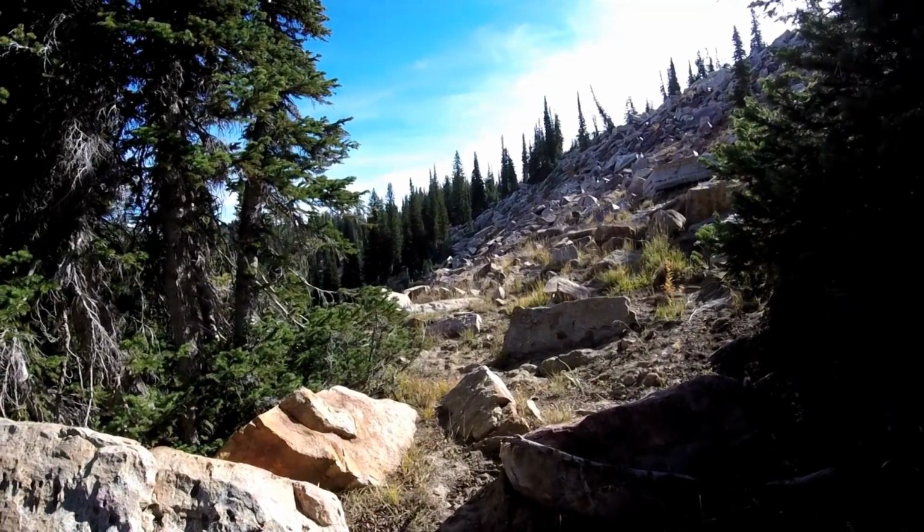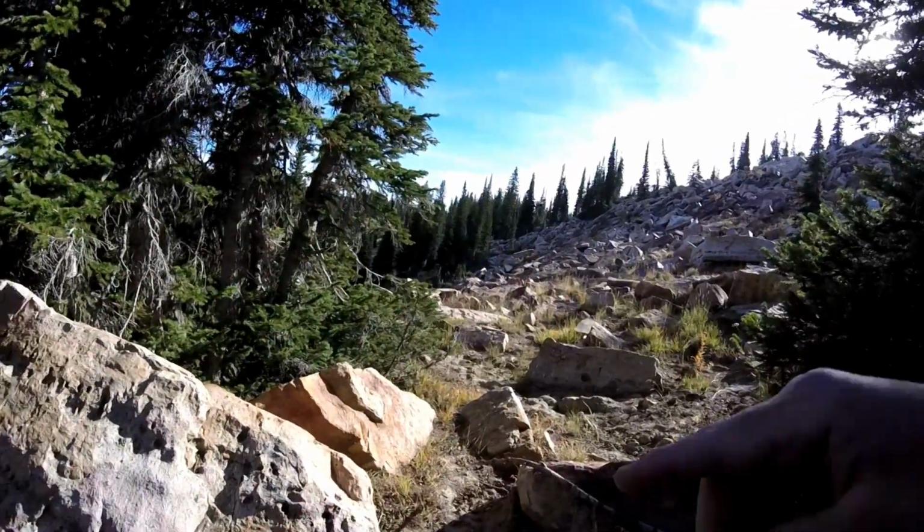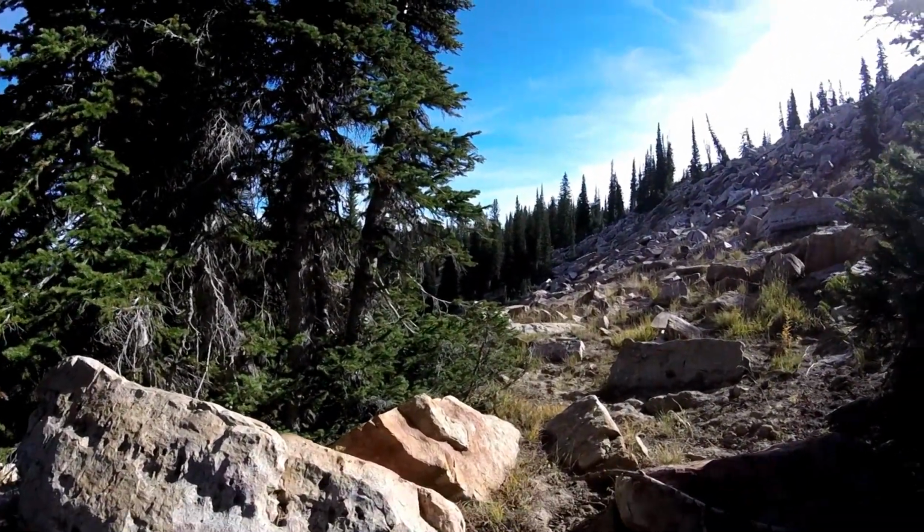So this is the other side of this bit that I was on, and I've been through here. It's not a whole lot farther.